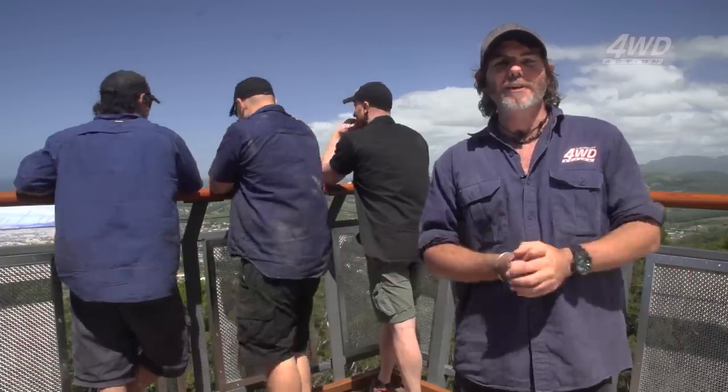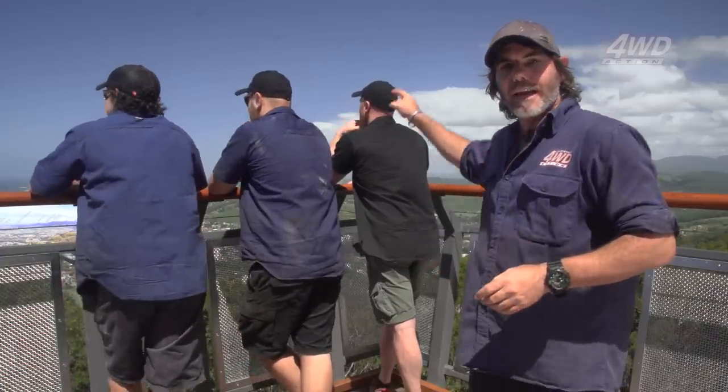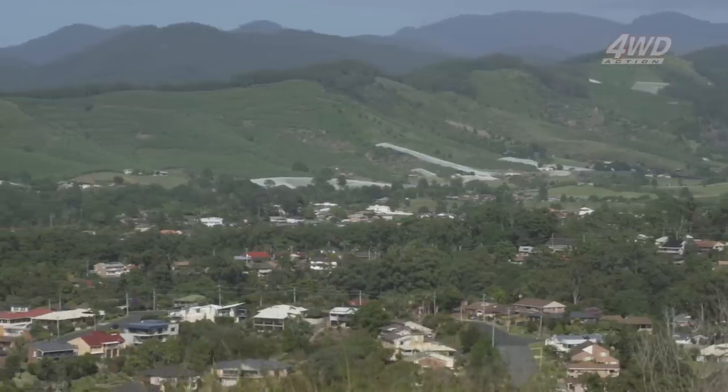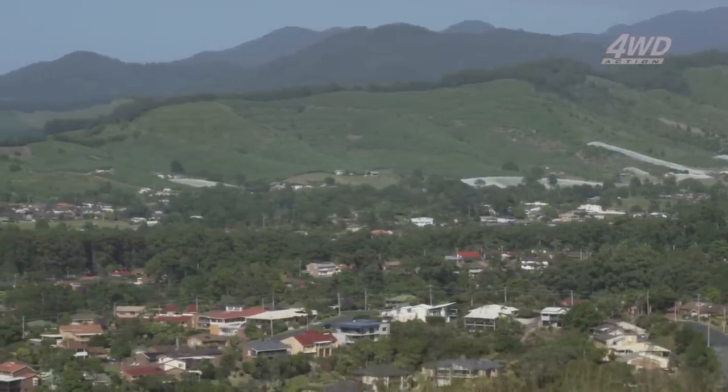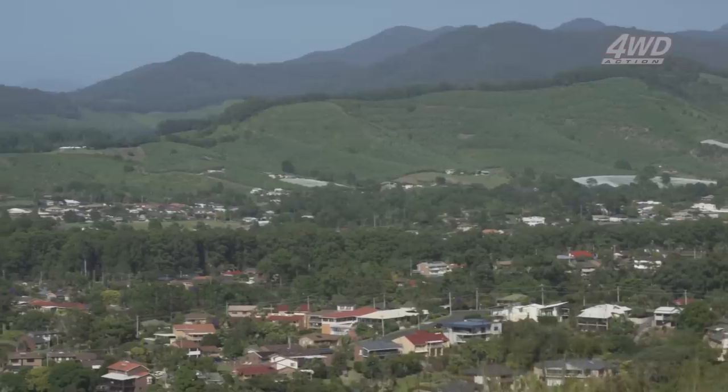We're up here at the Sealy Lookout just above Coffs Harbour. The reason being we want to check out those hills over there because that's where we're going. The reason I'm standing here in the Coffs region goes back a couple of weeks. You see, we put a post up on Facebook asking for a few of the locals to show us around.